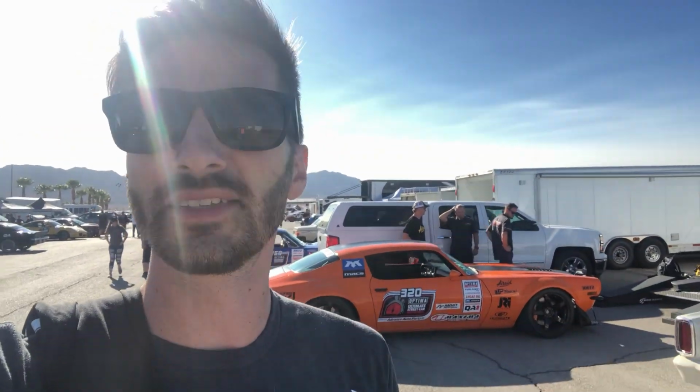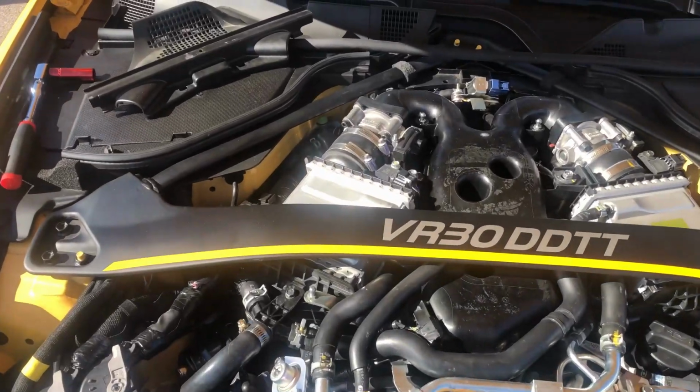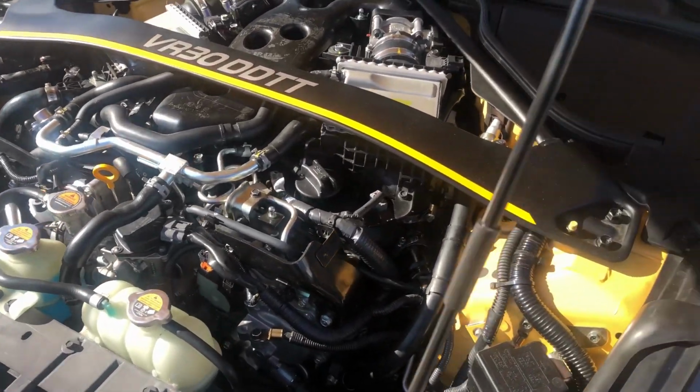So the car itself definitely looks completely stock, looks like it was built by Nissan Infiniti. So we're doing a diff on it right now, but if you look under the hood, everything is built with Nissan parts. It does look a little crowded, but that's how these motors are.